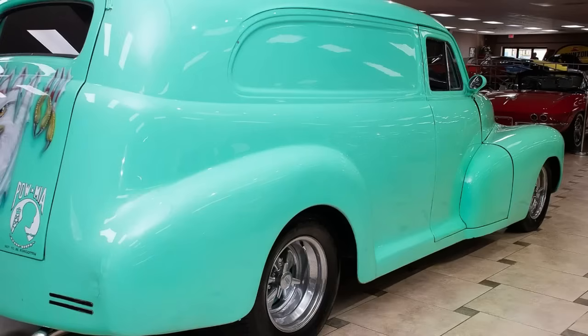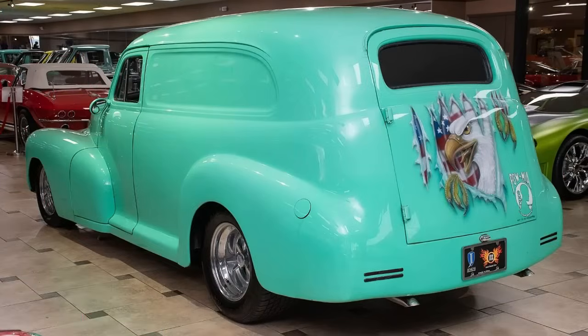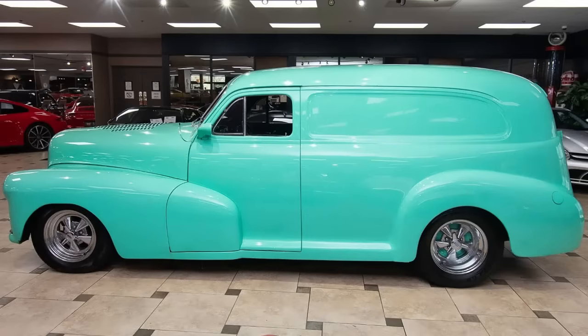Suspension and brakes. Power steering and power front disc brakes make this street rod easy to drive despite the big block up front. The chassis has been updated for modern handling and safety, ensuring the car is as confident on the road as it is striking at a show.